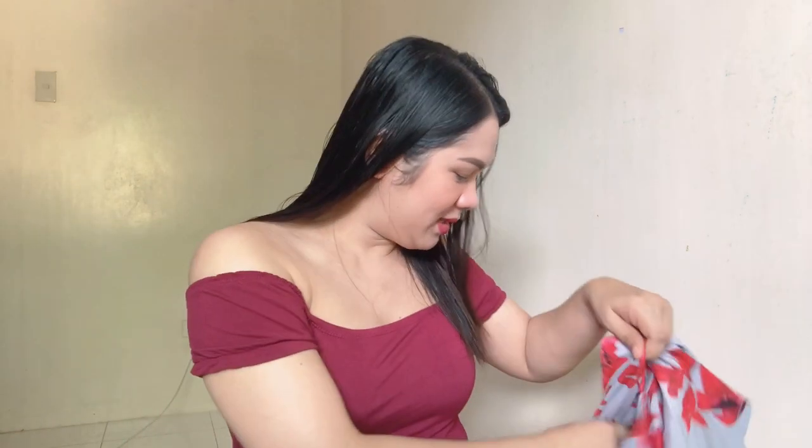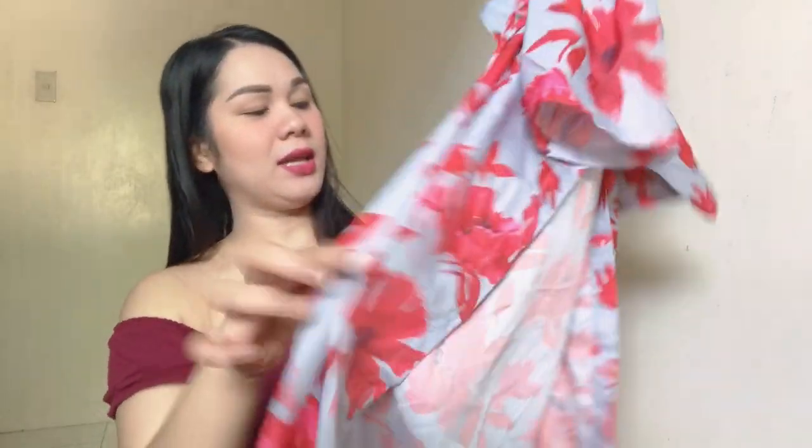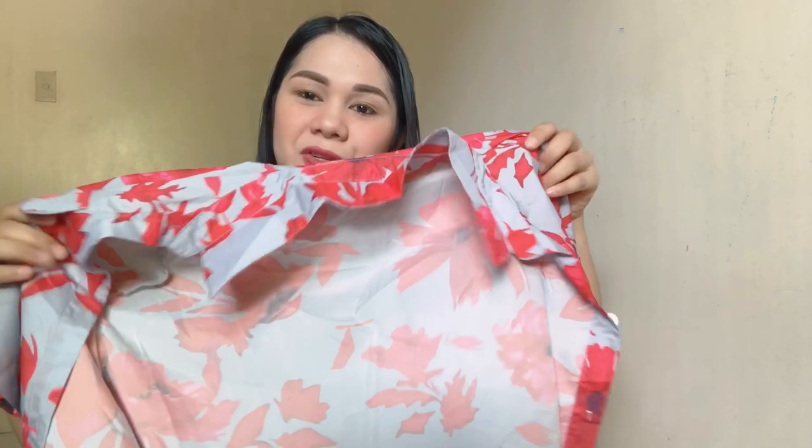Dress, I mean, is eto po. Actually, it looks like, may button po siya. It's floral po siya. Tapos, meron po siyang buttons. Actually, pwede niyo siyang gawing blazer. Pwede din po siyang dress lang. Mahaba din po siya. Long dress po siya, guys.